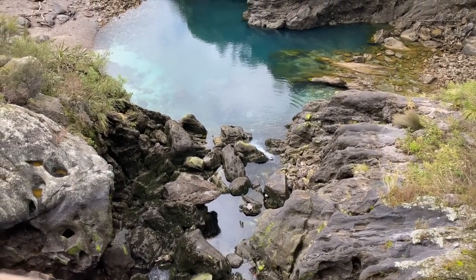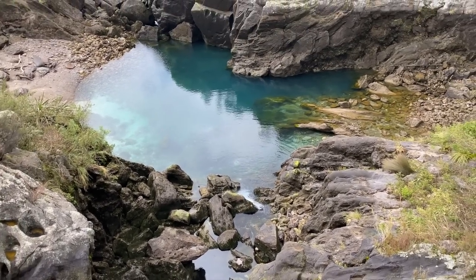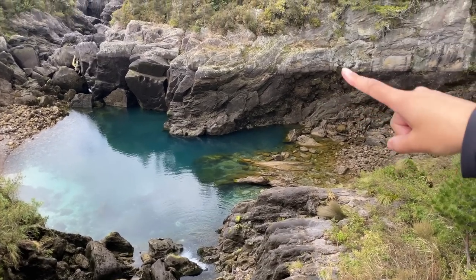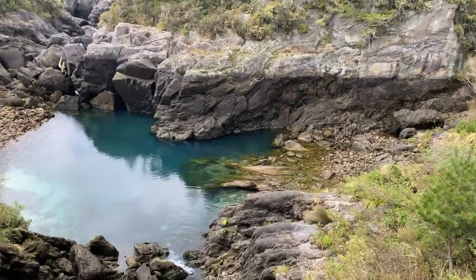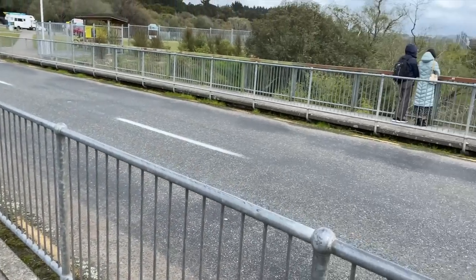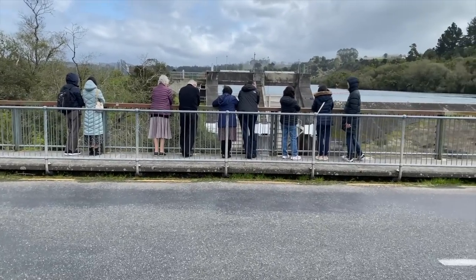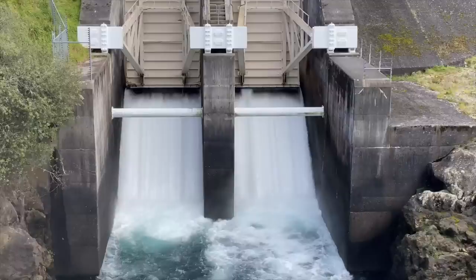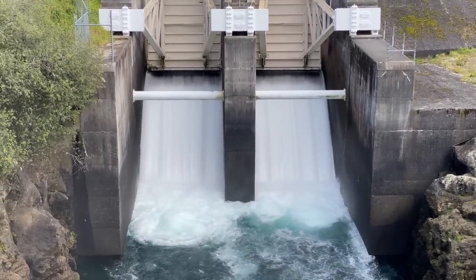Look at how beautiful the water is though. It is stunning. And the water apparently is going to flow right up to that. See where it gets darker? Oh, up there? Yeah. That's wild. So basically, this is the bridge here. You can see there's people over that side, so we're going to do a split strategy. I'm going to go stand over there. Whoa, it's pretty controlled, really.